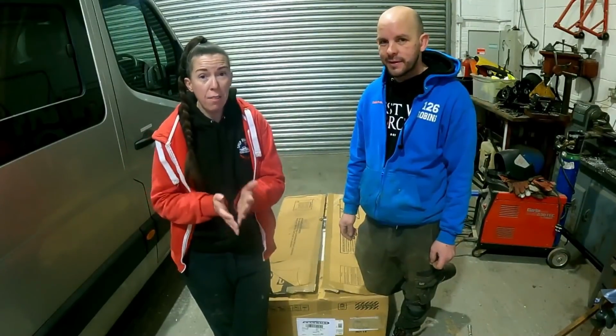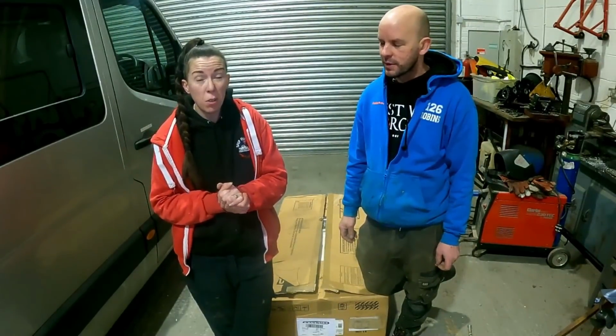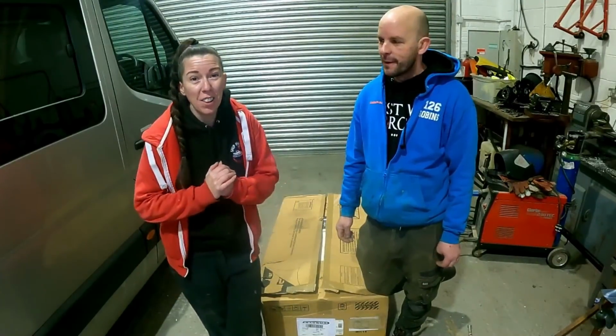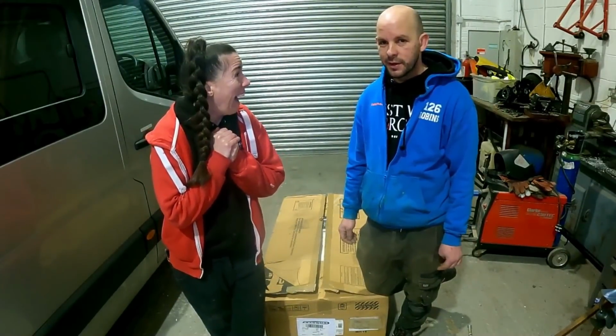Thank you so much to everyone who donated towards this engine, because this is your engine, not ours. So, thank you so much. Should we open it and have a look?